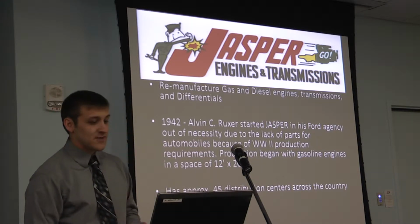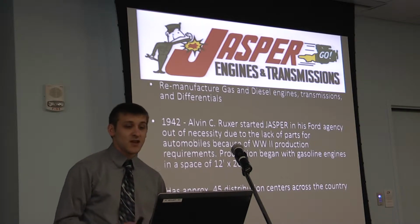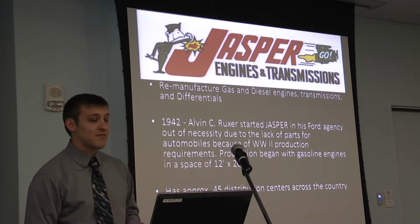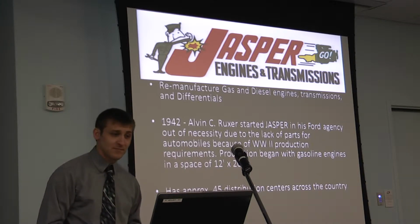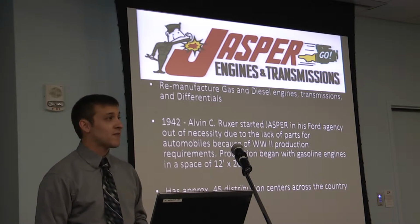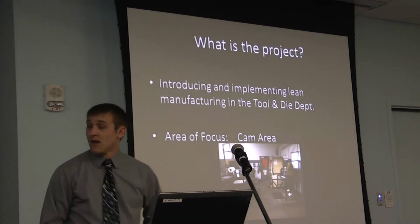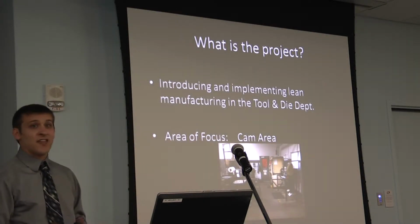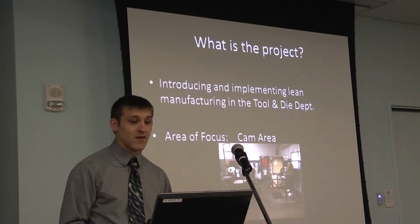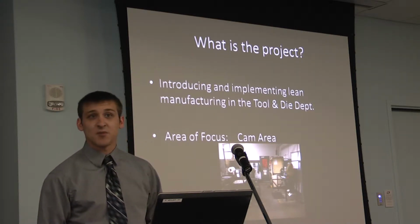To fix this, Mr. Ruxer dedicated a small room in the back of his agency, just measuring 12 feet by 20 feet wide, and began to remanufacture gas engines. Today, Jasper Engines and Transmissions has approximately 45 distribution centers across the country. Now, like I said earlier, at the beginning of this year, they began their journey towards lean manufacturing. They decided to introduce the lean principles in their gas engines department.